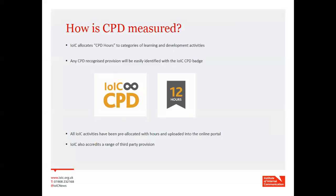You will also now start to see the IoIC CPD badges you can see on the screen here on our website and listed on events and training materials. So do look out for them to see how many CPD hours they will be worth. Also, to make this process easier, these activities have already been uploaded with their pre-allocated hours into the online system.